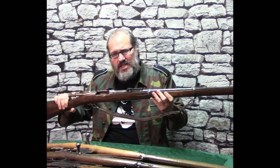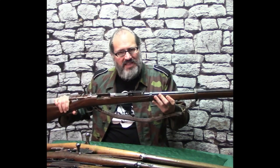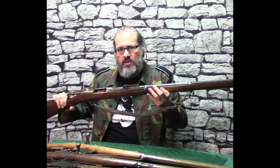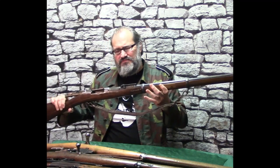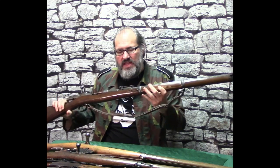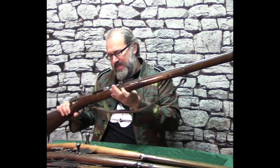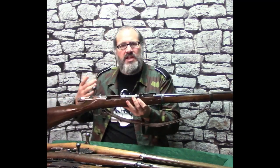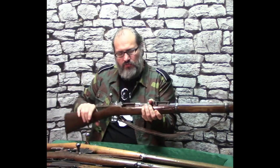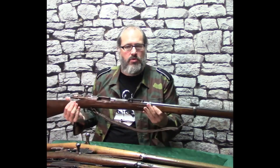But by the late 1870s and the early 1880s, single-shot rifles had become a bit more obsolete, and the German military saw the need for a repeating rifle. So, the Mauser brothers designed what's really a complete overhaul of the 71 Mauser design to make it into a repeating rifle, making use of a tubular magazine located under the barrel, as well as a somewhat overly complex cartridge elevator system for loading cartridges from the magazine into the chamber.